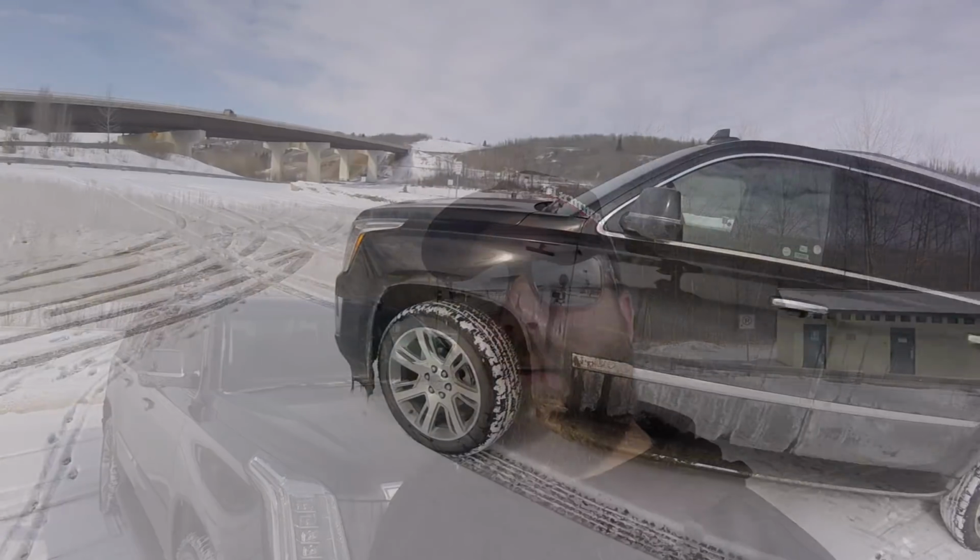Today we are in the small town of Devon, Alberta, where I grew up in the beautiful River Valley, doing a little bit of a Denali owner's perspective on the 2018 Cadillac Escalade ESV.